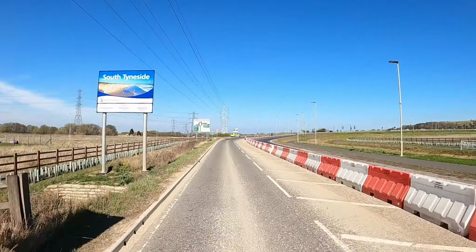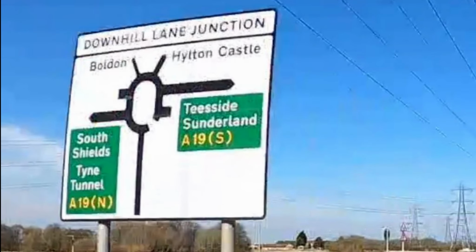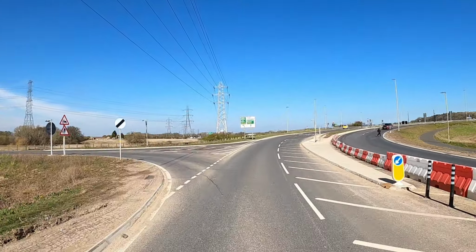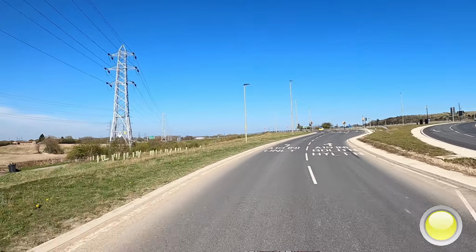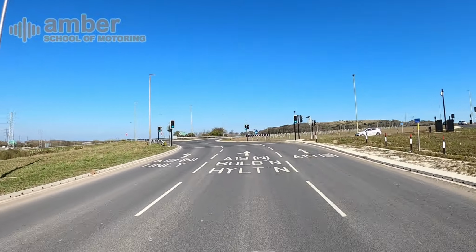Coming back from Washington, we're going to cross the roundabout, taking the third exit towards Hylton Castle. Approaching the junction, the sign clearly says to go to Hylton Castle, you need to be in the next lane across. Indicate, let's move into the middle lane. It's clearly marked for Hylton Castle.